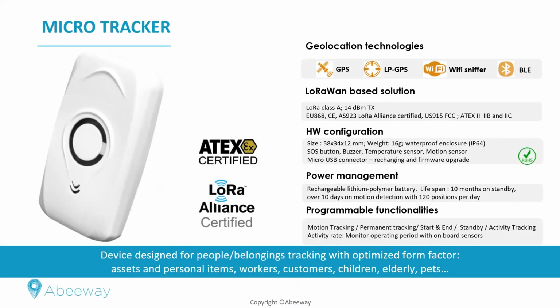In terms of form factor, there are many use cases. So this is the smallest one. It's actually smaller than you see on the picture. This is what you would put in a bag, in a handbag, on keys, or attached to your favorite pet's collar. Small form factor, rechargeable battery that you can recharge through USB.